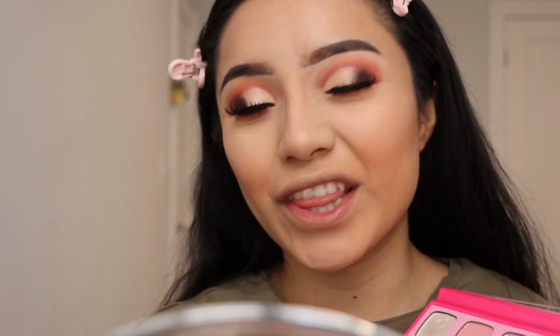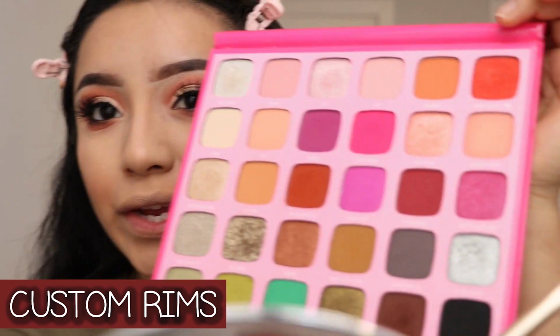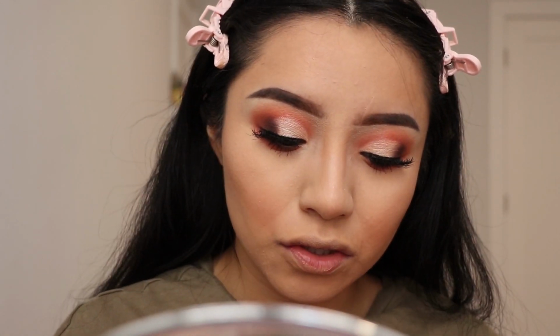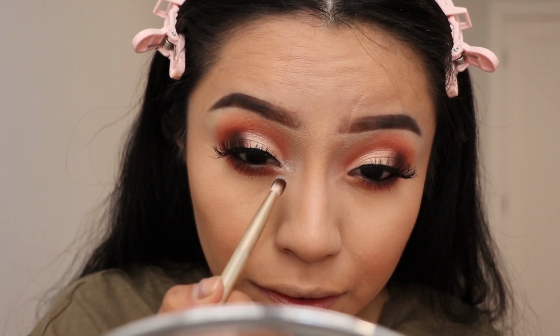Okay guys, so for the inner highlights, I'm going to apply custom rims. I never apply that in my inner corner, so let's hope that it comes out good, which I'm pretty sure it will. So I'm just gonna grab it and put it right here.